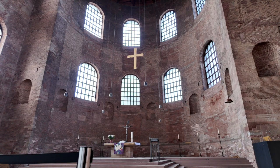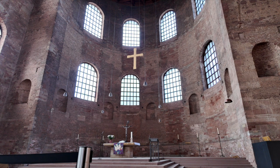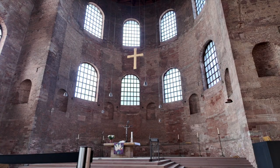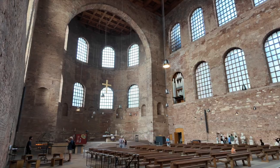So this one building has been a Roman imperial throne hall, part of a medieval and Baroque palace, and survived war and destruction, and today serves as a church. Not bad for a 1,700-year-old brick shoebox.